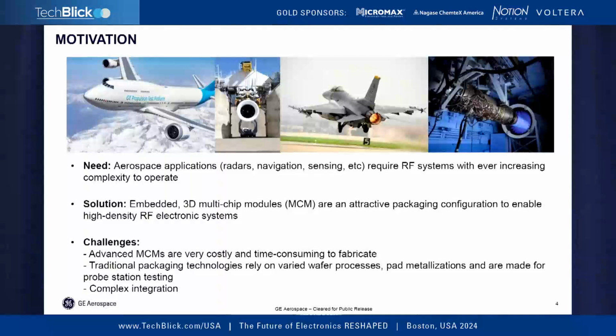So in terms of motivation, I think there is an ever-increasing need for more and more complex RF systems in aerospace applications. For things like communication systems, like radars, navigation systems, for products that we have in the field out there, but also for sensing, for structural health monitoring, in the development of the systems, like monitoring properties for modeling, for instance, engine performance and things of that nature while developing those.